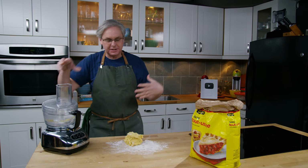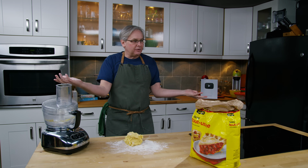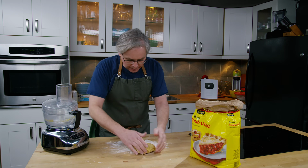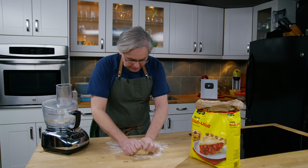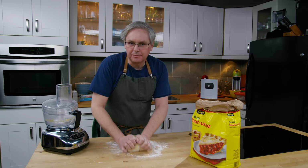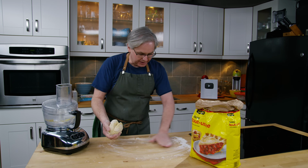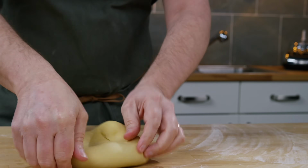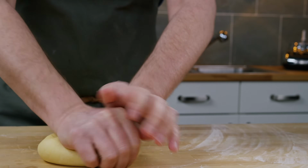Feel and touch is a big part of cooking. And I know the first time you make it, you're going to say, well, I don't know what it's supposed to feel like. And you won't. But it will become obvious fairly shortly once you're doing it. And then the second time you do it, it'll be like second nature. Okay, so I'm going to clear most of this flour away because I don't need it. And I'm just going to knead this until a nice, smooth, elastic ball happens, which won't take long at all.